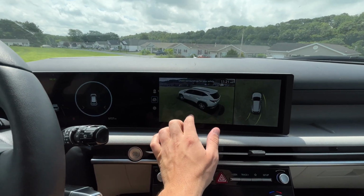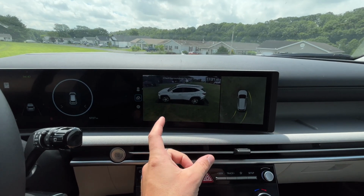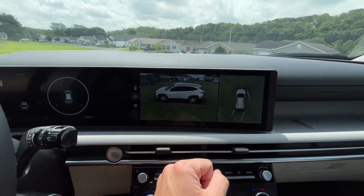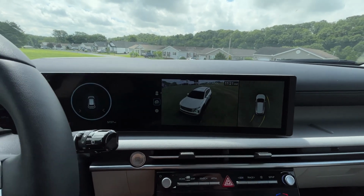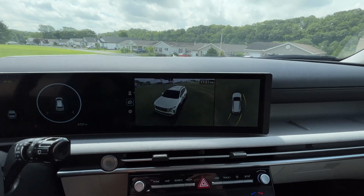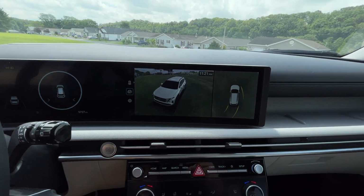But I think it's incredible, and it's a very impressive system. BMW and I think Audi and a couple other manufacturers have similar camera systems, but I honestly haven't been in anything that has a camera system as impressive as this. So I'm just woefully impressed.